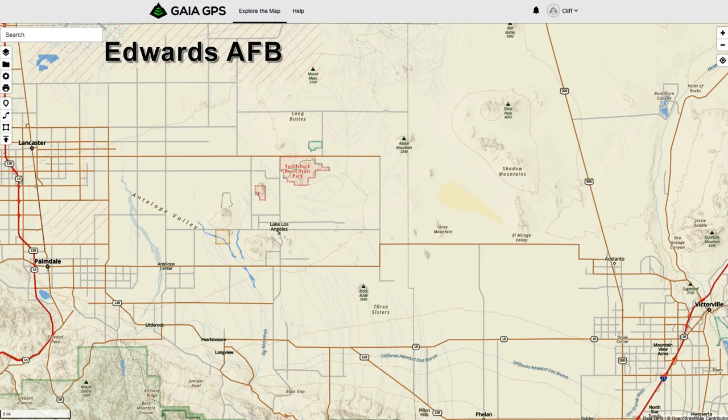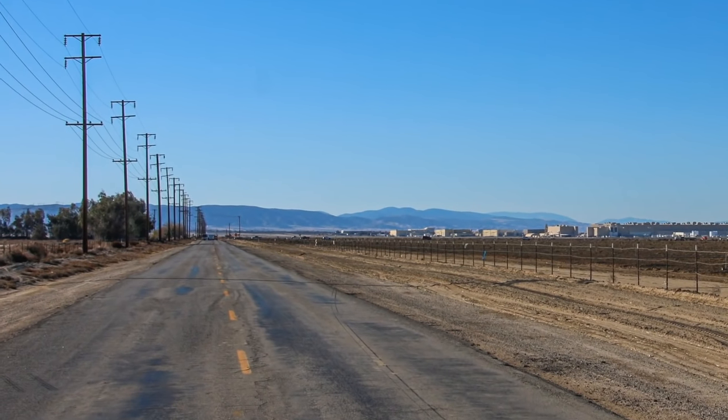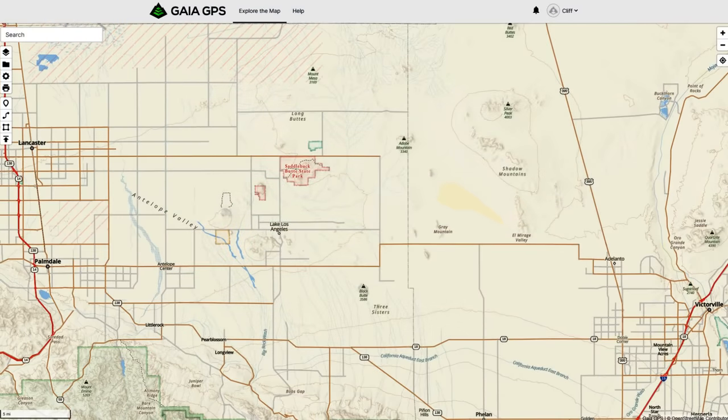So join my wife and I as we take you down a series of back roads, all of which are paved and easy to drive, but a little tricky to navigate.